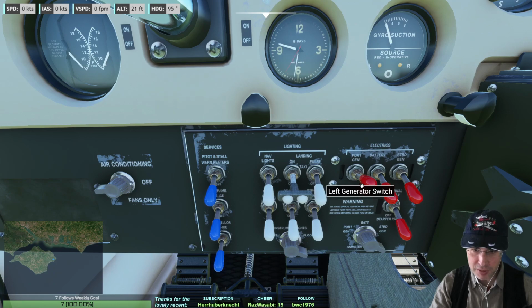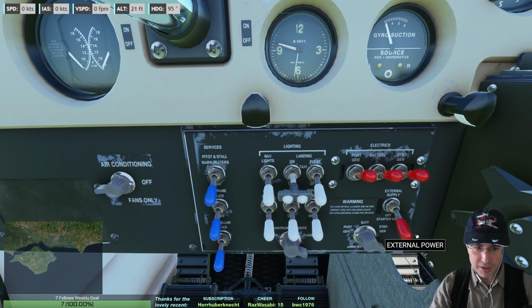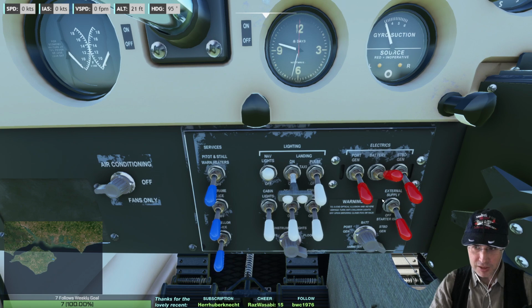Here you go. Electrics, generator, battery, starboard generator. Let's turn all that up. How about the external power? Oh, I can hear something coming on now. Let's turn on the nav lights. Cabin lights on, off. Middle of those red 3 switches. Copy. So I don't need the generator, just the battery. I probably do need the generators.